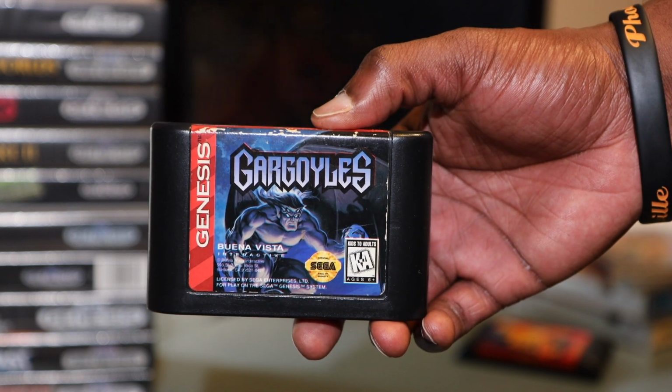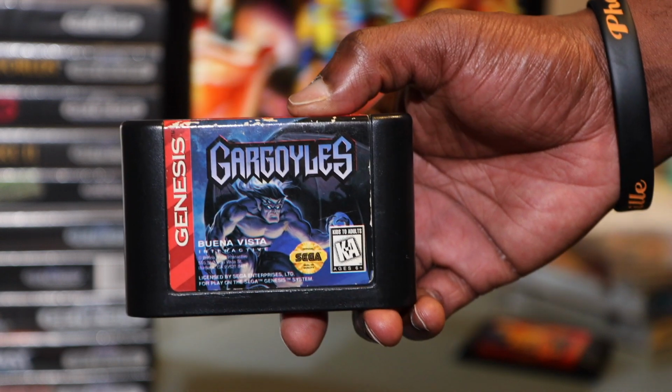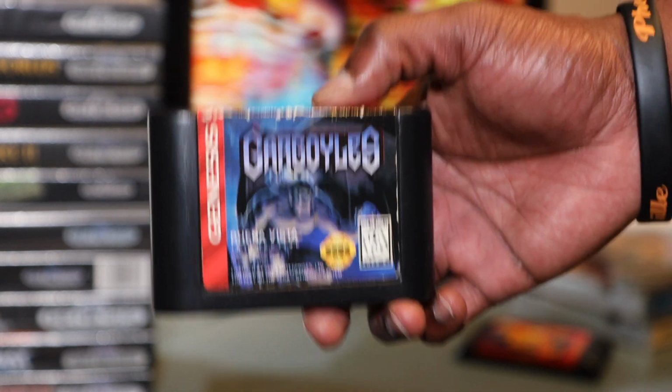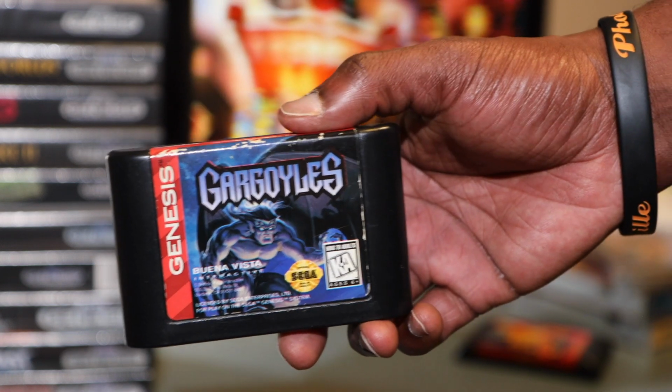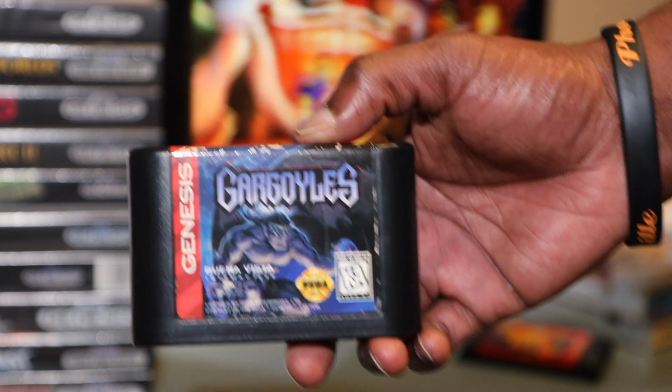And I don't think they came out with a Gargoyles game for any other system. I don't think there's one on the Super Nintendo, but the colors in this game, the art in this Gargoyles game is really pretty. This is a really pretty game. The gameplay is okay. It could have been better.